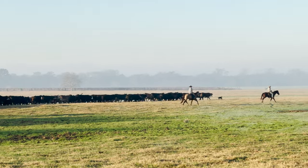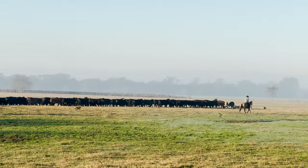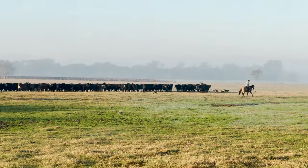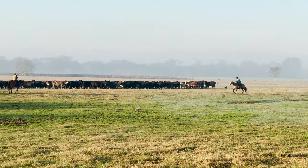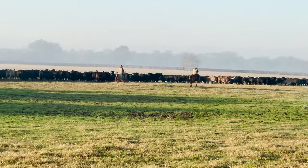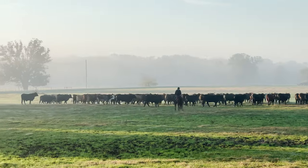These cows kept wanting to make a break for it, and had it not been for these dogs, I suspect the rodeo would have been on and all bets would have been off. They'd have scattered like a covey of quail. But the dogs are there for a purpose and they do a really good job.